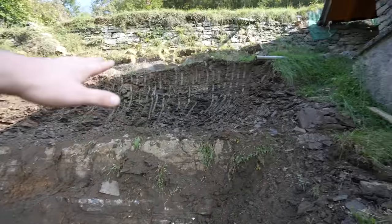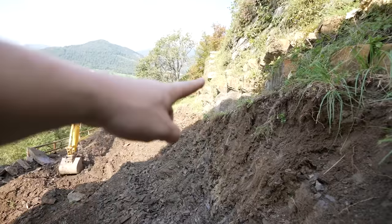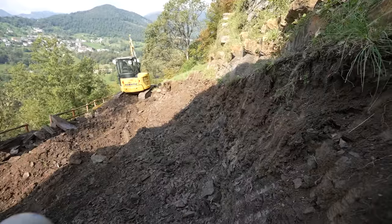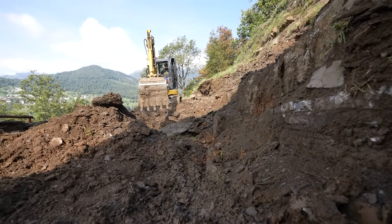I know that this area right here is gonna scare a lot of people. It's hard to tell on camera. Let me see if I can get to a spot where you can see what's going on here. We are scraping down this embankment right here. That is a stone wall sitting on top of Renata, and we're scraping down away from it in order to dig as far back here as possible.